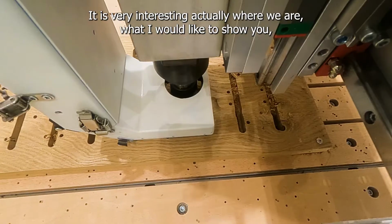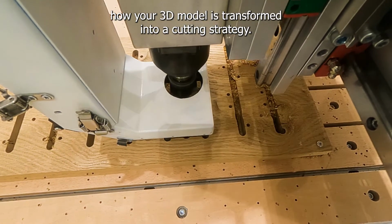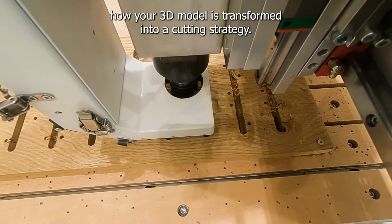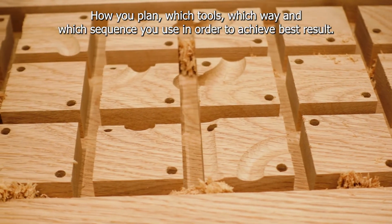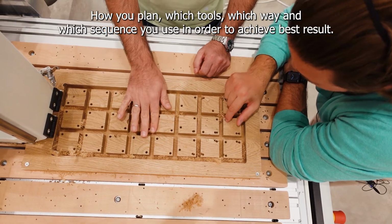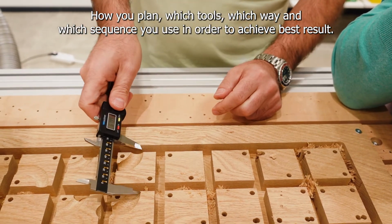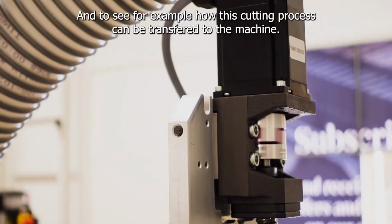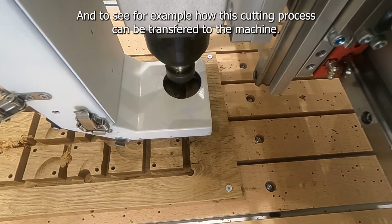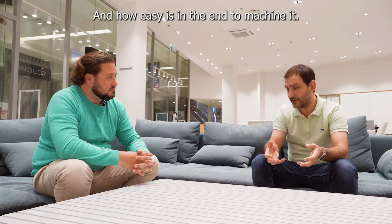So it's very interesting actually where we are, because what I would like to show you is how your 3D model is transformed into a cutting strategy. So how you plan and which tools you use and in which way and in which sequence you use them in order to achieve the best result, and see, for example, how this cutting process can be transferred to the machine and how easy at the end it is to basically machine it.